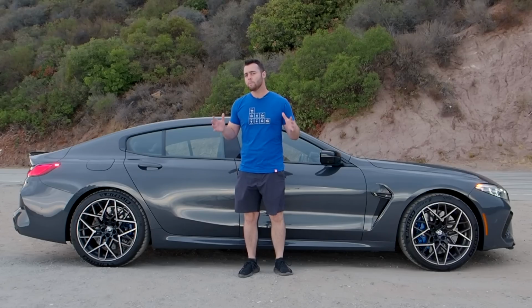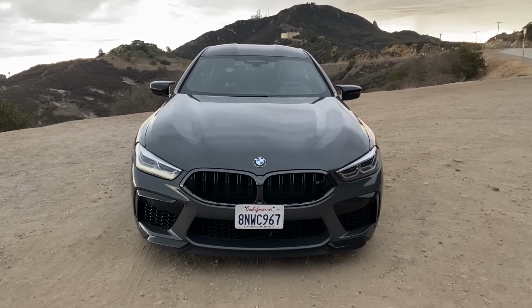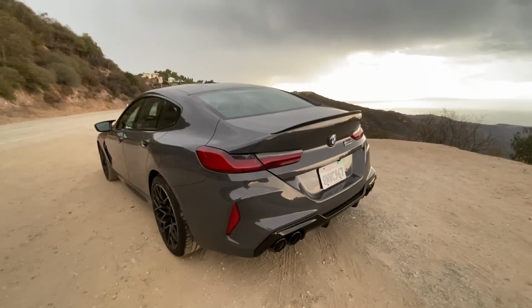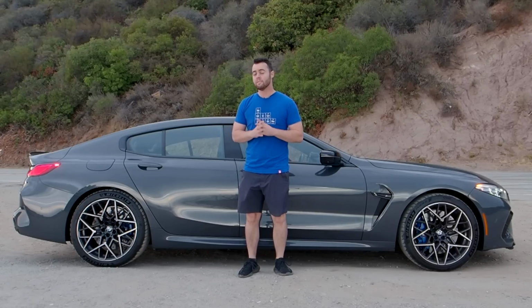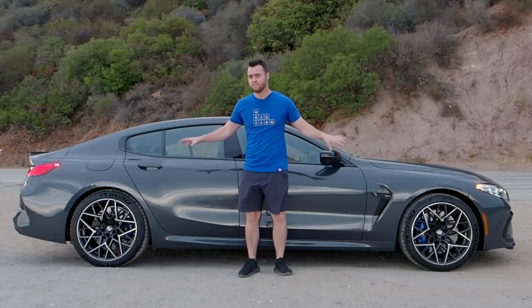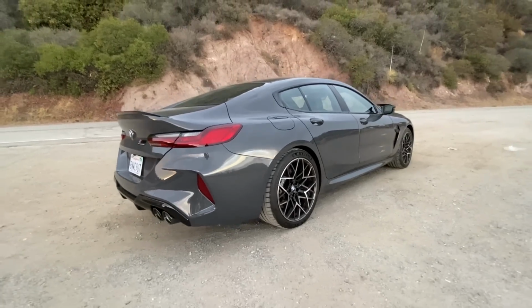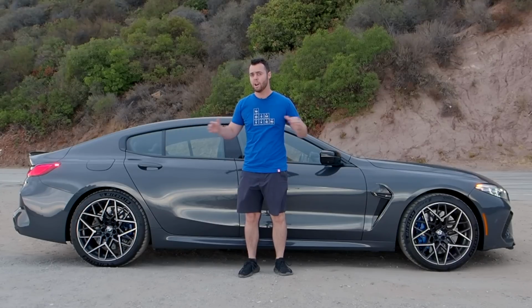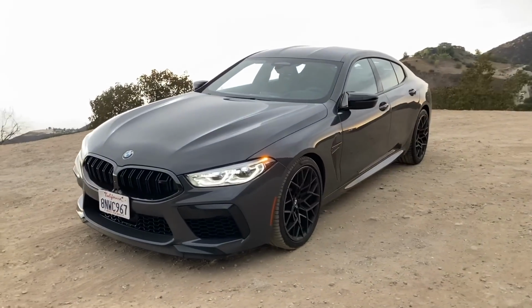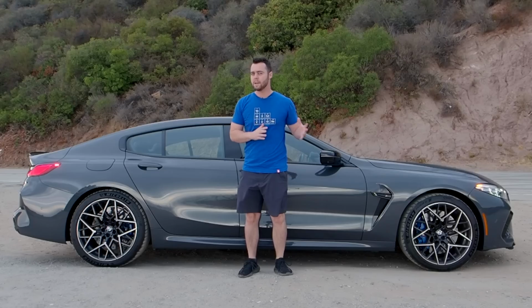The M8 is both beautiful and aggressive from every angle, and it's available in 3 different styles as well. There's the Coupe, which of course is a 2-door, the convertible, and this, the Gran Coupe 4-door, which is my personal favorite. They've actually extended the length of this car by 9 inches over the 2-door, giving you a heck of a lot more space in the rear and providing kind of a fun alternative vehicle to buying a BMW M5.